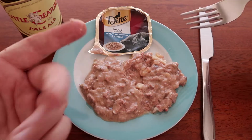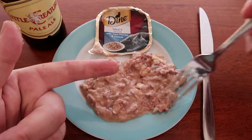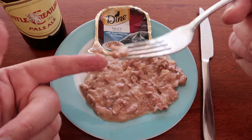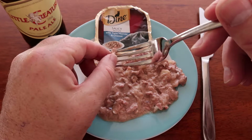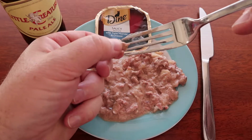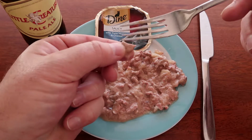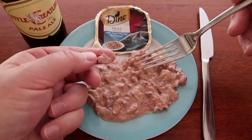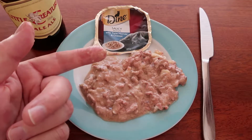That tiny little bit could have been any sort of cold product. It doesn't really tell me what it is. Okay, let's try some of this. Now, this does look exactly like that mass-produced protein product that they mix with different flavoured sauces so they can sell it.